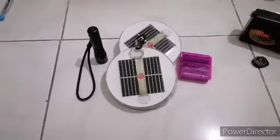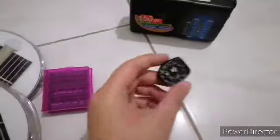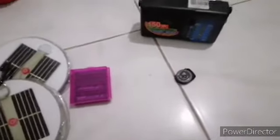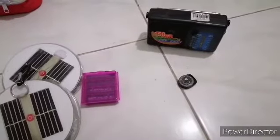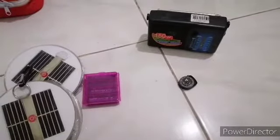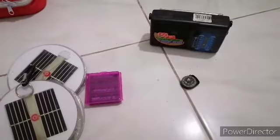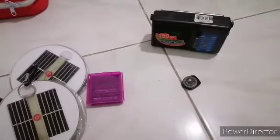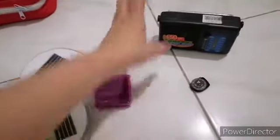Next is another C, compass and maps. I don't have a map here, but I do have this Suunto clipper. Basically, I'm familiar with the place, but if you have your phone with you and you have power banks, you can charge them. You can use the GPS. There are offline maps readily available right now. You just need a device to charge. If you have solar power banks, that will be very helpful.